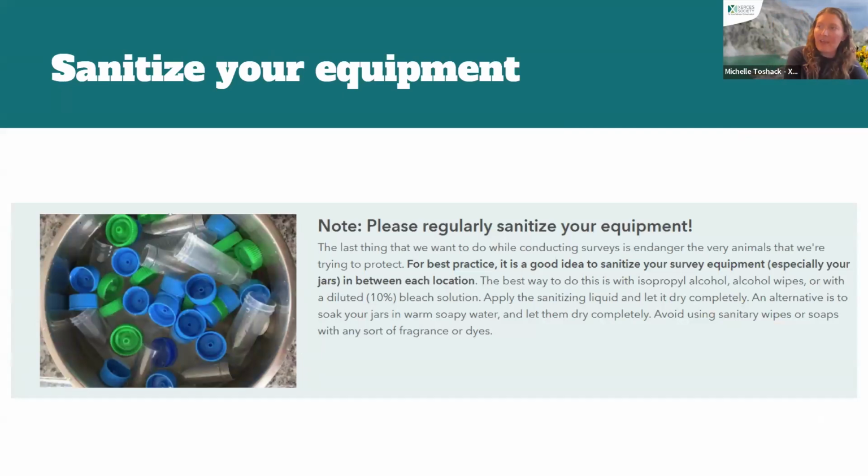Every time you conduct a survey, we ask that you sanitize your equipment. So the last thing that we want to do is transfer pathogens to bees. We recommend sanitization through alcohol wipes, or you can use a diluted bleach solution with about 10% bleach. Or you can just wash the vials in soapy water and make sure that they dry completely before you use them again.